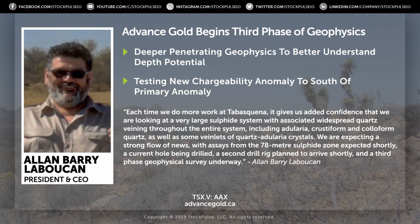And then in the second phase of that geophysics, we also did a reconnaissance line on our two most southerly claim blocks and picked up another anomaly. I didn't really talk about it much because I didn't want to until we started the third phase. We started the third phase this weekend, and the goal is to finish that survey to the southern claim blocks, which will give us about another 1,000 meters of coverage.